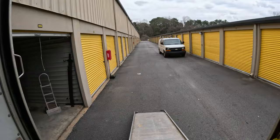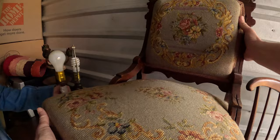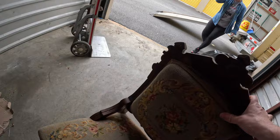All right, now that we've moved the rack, we uncovered a whole another section here. Made in Japan lamp there. There's two of them. The chair. Got the hand carved wood on the chair. The stitched print here is coming off a little bit, but still pretty cool.